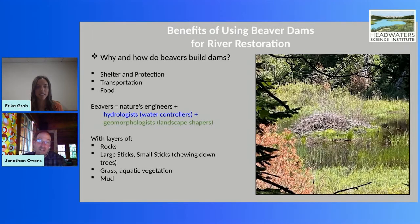The third main reason is for food. And you might ask, well, what do beavers eat? One of the things they eat are young saplings like willows and cottonwoods. They eat the bark off of those, the inner bark. And when beavers spread out the water with their beaver dams, they make the local environment better for growing those trees that they like to eat. So it's a very interesting feedback loop where their functionality for building dams for shelter and protection also works for transportation. It also works for their food source.